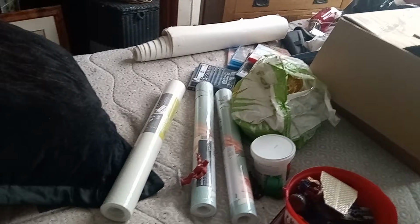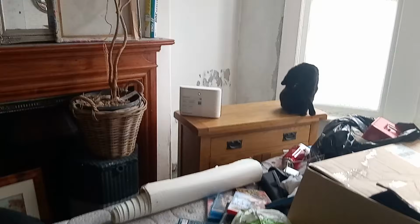So exciting times ahead. Once I finish the living room, I'll make my kitchen bench.